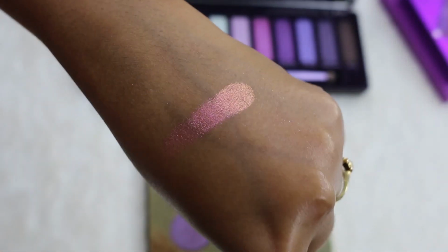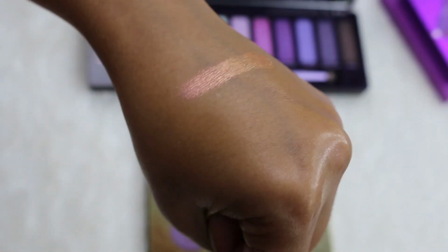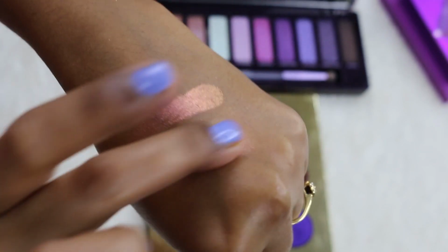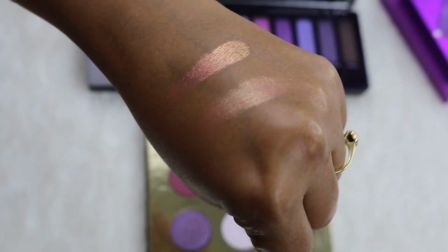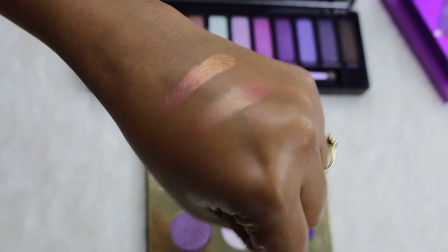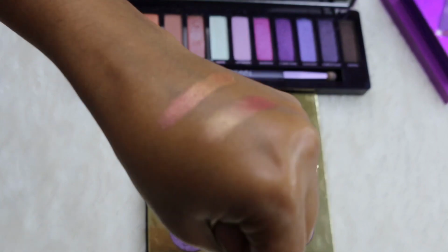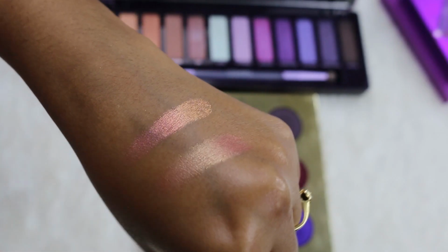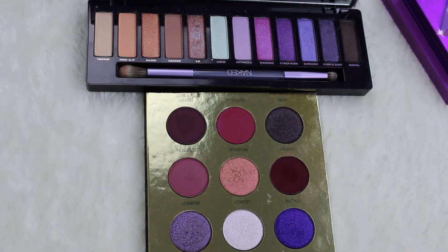So you can say that these two colors are a little bit similar. This one is Color Drain. Look at that shift. It has a purple shift. And this one is UD. This also has a purple shift, purple pink shift. So yeah, maybe on the eyes they won't look that different, but the intensity in the Color Drain one is definitely more.